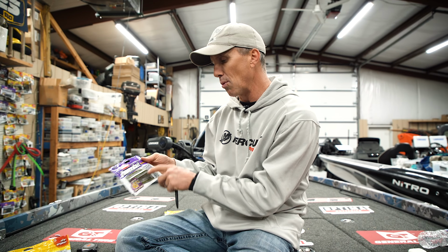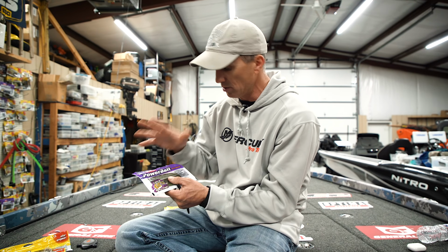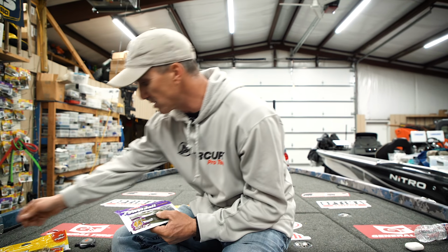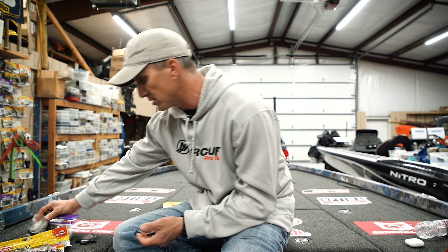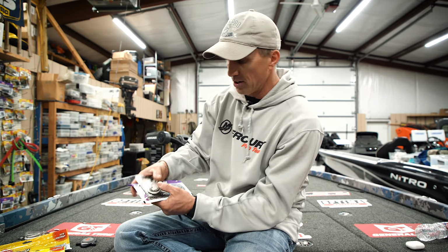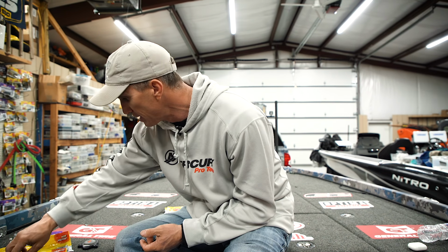I've got green pumpkin watermelon, which is gonna be my clear water bait. This is in the Maxin. I love this Maxin, it's really awesome stuff. I've got a package of 5/0 hooks that's gonna go with that. That's a 6/0, sorry, I picked up the wrong one. 5/0 hooks, that's gonna go with that. That's gonna be a rig just like that. That's a clear water setup right here.